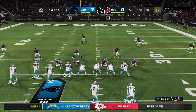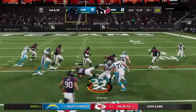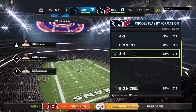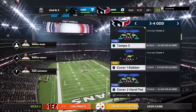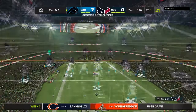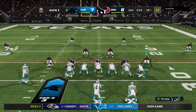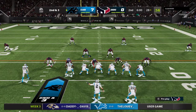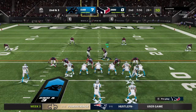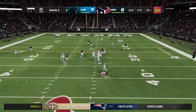From the 34 now, here's 1st and 10. From the gun, he'll hand this off. And he'll work his way inside the 30 now to the 28. A solid run on 1st down. Gain of 7 leaves him with a 2nd and 3. Play action, Ryan.